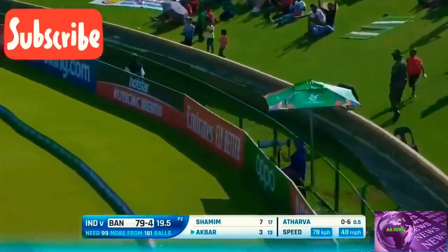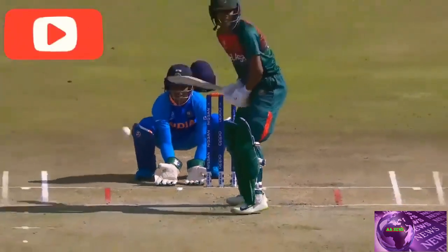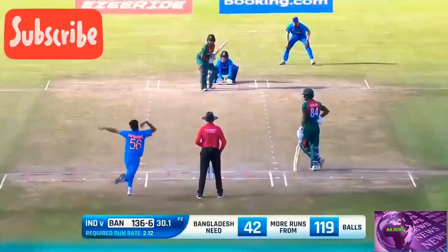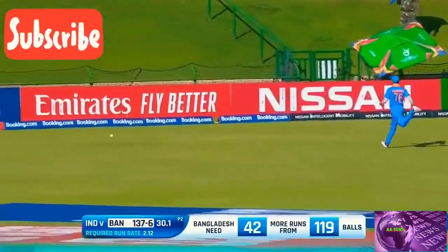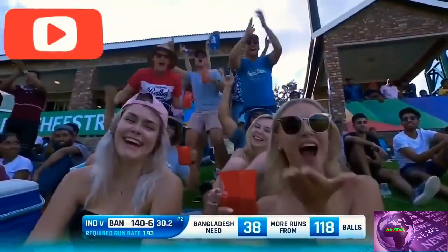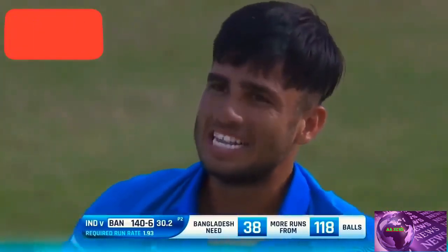Having said that, he surveys the vast expanses over mid-wicket and clears it for six. What a good blow that is. 85 for four. Out of nowhere, but what a beautiful shot. Oh, he's got the edge here. This is running away. It's four more. Actually, this is pretty well played. There's another good wrong'un from Bishnoi.